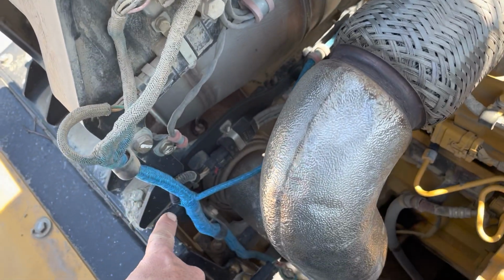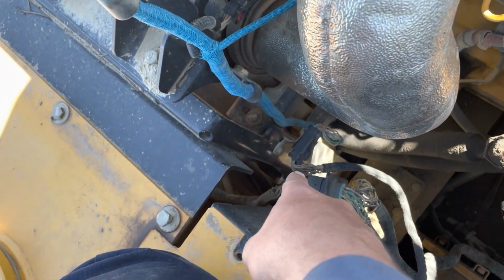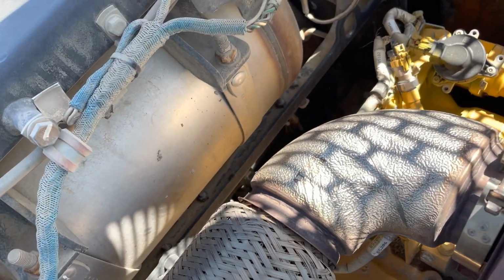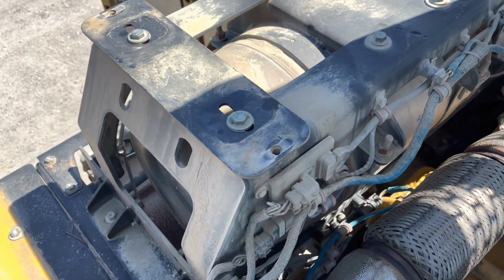It looks like this harness was recently replaced. It's a little dusty up here, but it looks pretty new. It just goes to the right. There's a 12-pin plug right there, so that looks like it's been replaced. I don't see anything, so let's hook up Service Advisor and see what codes we got.